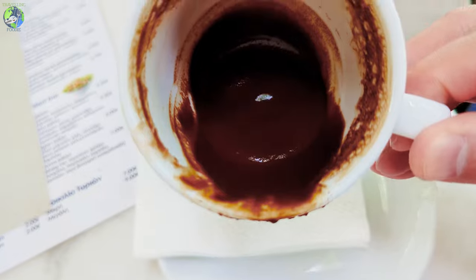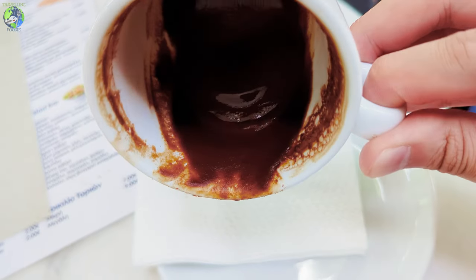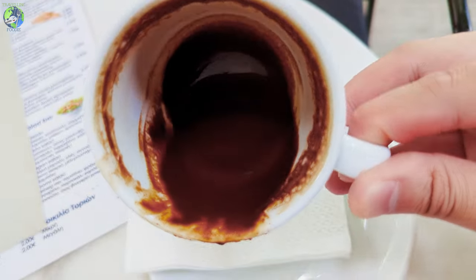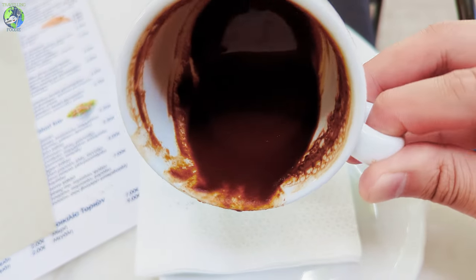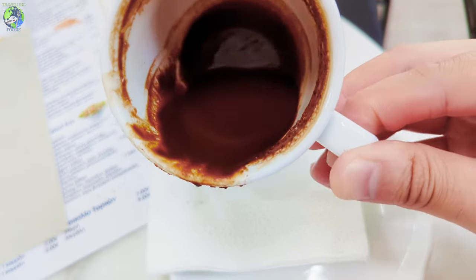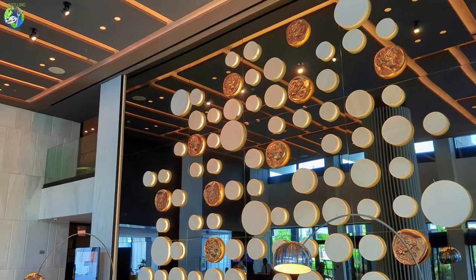If you reach the bottom, you'll see the thick sludge of ground coffee. You're not supposed to drink it. I actually tried a little bit. So I might not be able to sleep later.